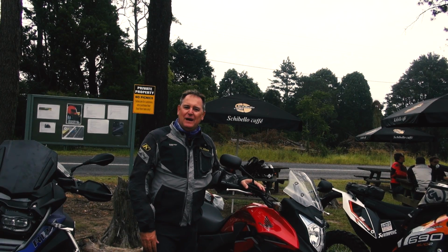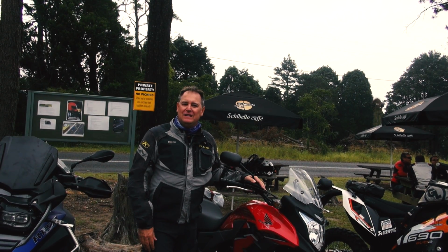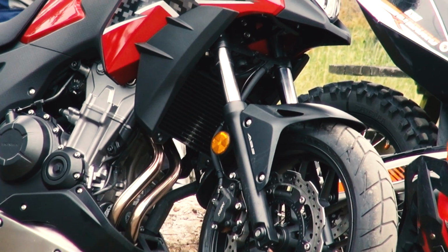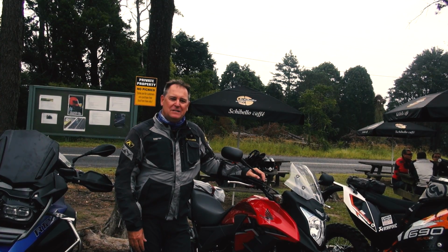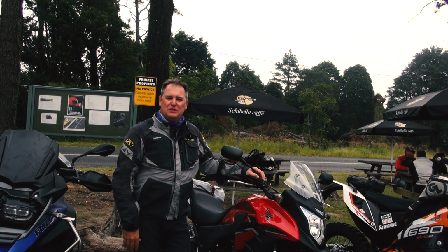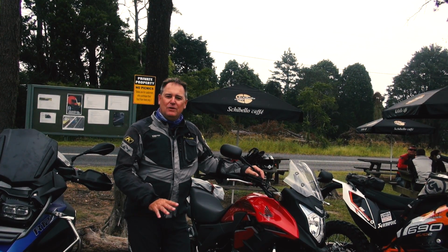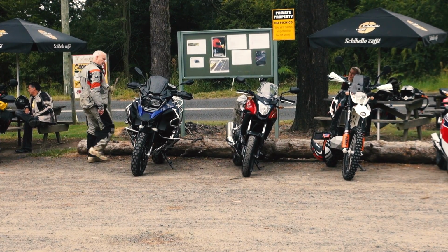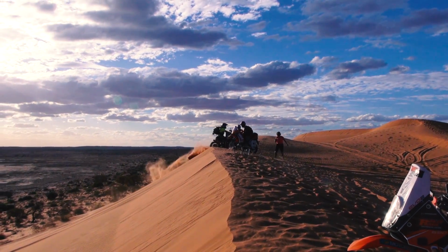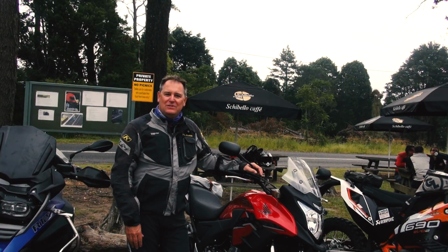Up until a month ago I didn't even know what a CB500X was. And this is an interesting one because this is John Mitchinson's bike, the head of Rally Raid, and he's going to completely convert this into a fully fledged adventure bike for entry-level adventurers. And then he's going to ride it into the heart of the Simpson Desert and come with us on one of our notorious adventures.